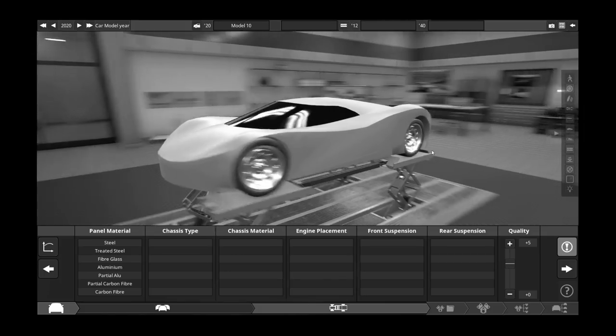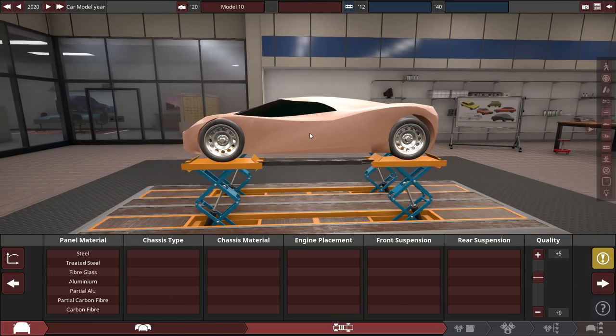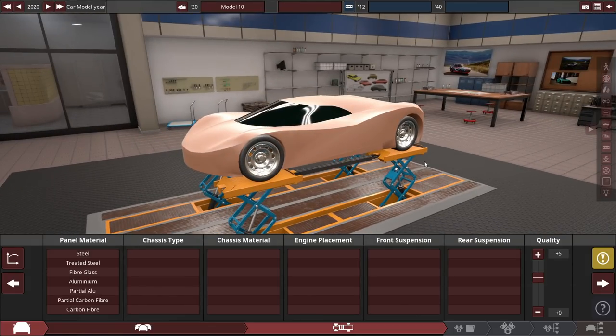I know, it's going to be absolutely insane. So we're going to do that today, make it into an all-time crazy hypercar. We're going to design this thing to look like a crazy hypercar as well.